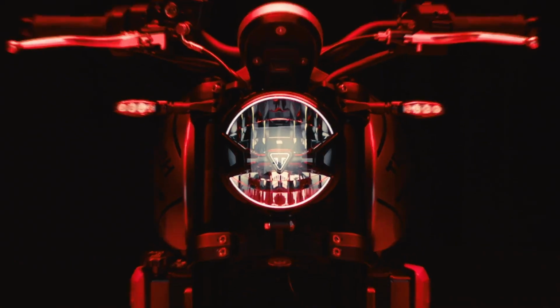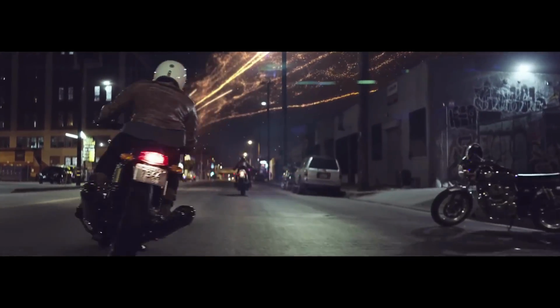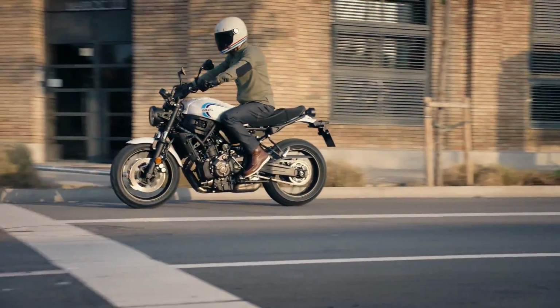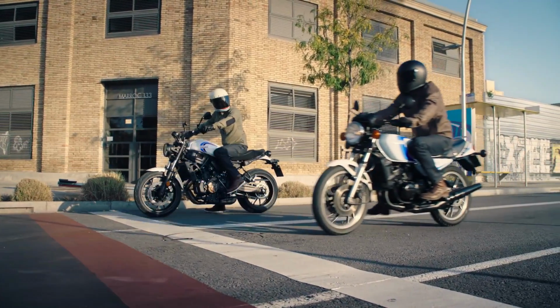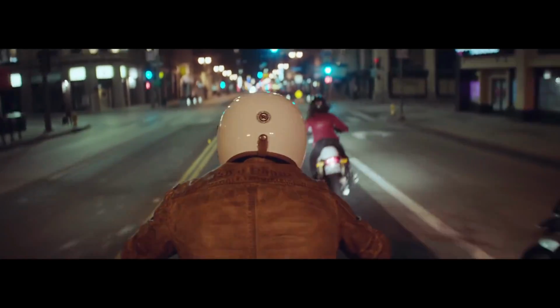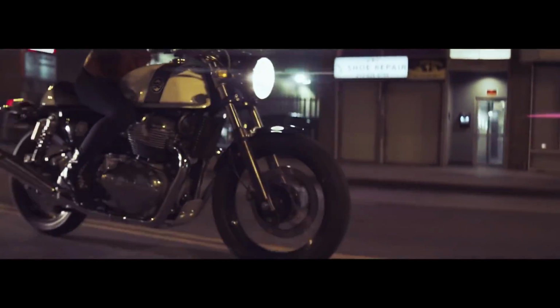If there is one trend that seems to drive the resurgence of interest in motorcycles, this would be the fascinating revival of timeless design and the return to the roots of motorcycling. Retro classic motorcycles. Yes, that's what we call them. In recent years, enthusiasts have shown growing appreciation for the iconic styles and characters of those vintage-looking bikes.